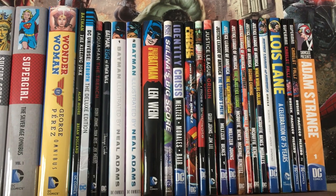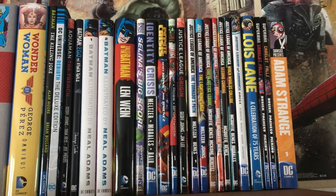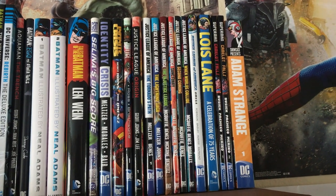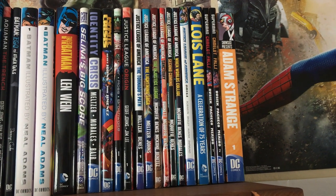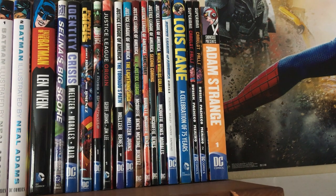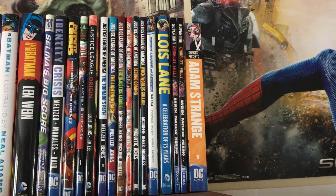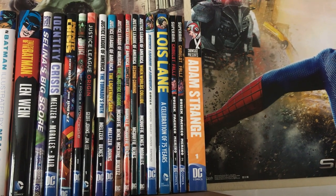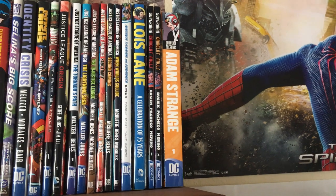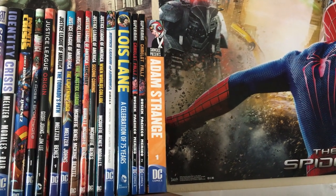Batman Ego and Other Tales, Batman Illustrated by Neal Adams, Volumes 1 and 2, Tales of the Batman by Len Wein, Catwoman Selina's Big Score, Identity Crisis, Infinite Crisis, Justice, Justice League Origin, Justice League of America, Tornado's Path, The Lightning Saga, Injustice League, Sanctuary, Second Coming, When Worlds Collide, Justice League of America, Omega, Lois Lane, a celebration of 75 years. Superman Camelot Falls, Volumes 1 and 2.